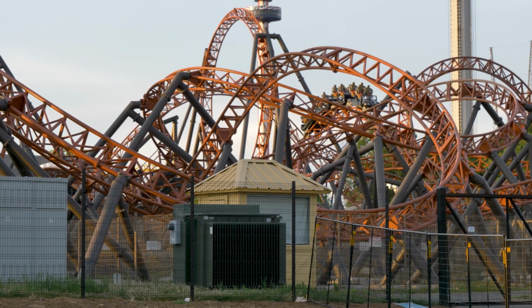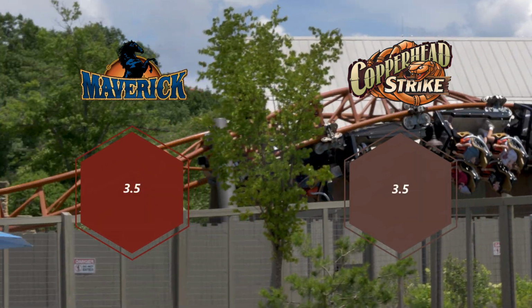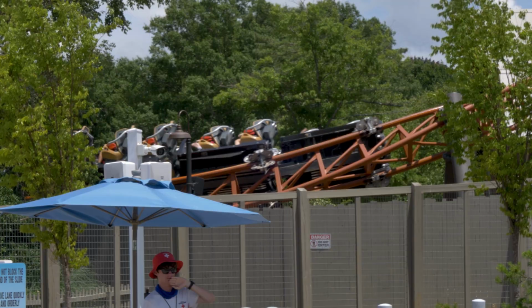I think the most memorable inversion has to be the JoJo roll right out of the station, which will in fact earn Copperhead Strike this point.